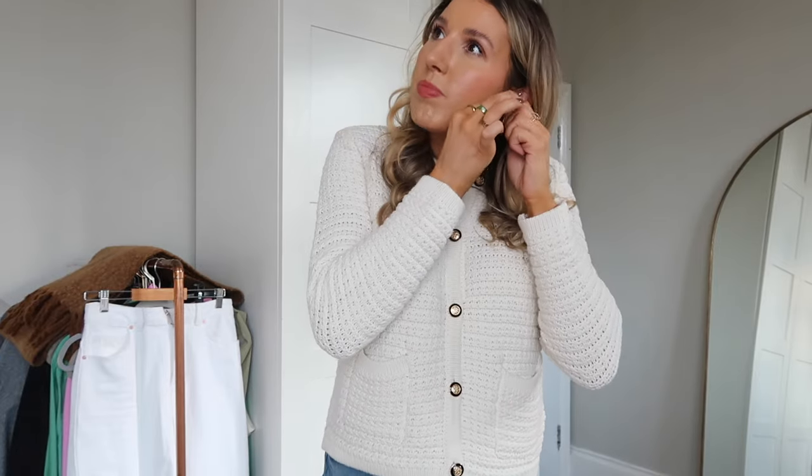A pair of gold hoops are going to be your best friend. I cannot tell you, I look a little bit like Dumbo now, but what a pair of gold hoops does for your outfit. So look at me now. Let's take them out. God, I'm about to fully expose myself. Guys, look at the difference between no hoops versus hoops.